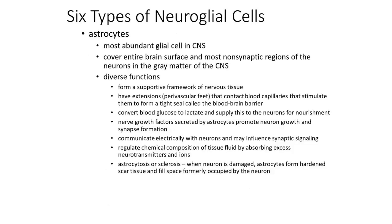The last type of the 4 are the astrocytes, and these are the most abundant glial cell in the central nervous system. They cover the entire brain surface and most non-synaptic regions of the neurons in the gray matter of the central nervous system. And they have lots of functions. They form a support framework of the nervous tissue. They have extensions that contact blood capillaries that stimulate them to form a tight seal called the blood-brain barrier. They convert blood glucose to lactate and supply this to the neurons for nourishment.